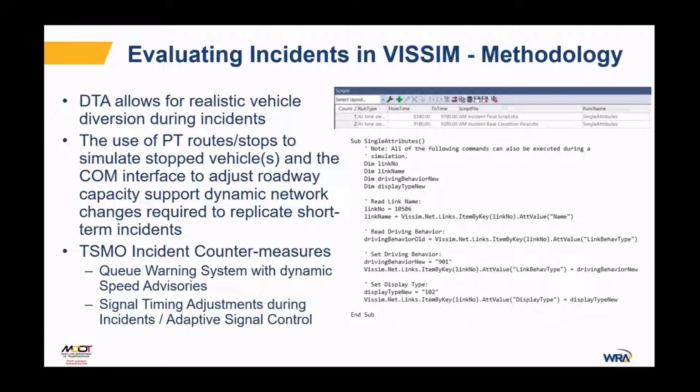For the next parts of incident modeling, you can do this a couple different ways. We chose to use PT routes and stops in conjunction with the COM interface and event-based scripting. With PT routes and stops, we essentially have a PT route stopping where the incident occurred that blocks a lane and forces vehicles to go around it. This is representing a lane closure.